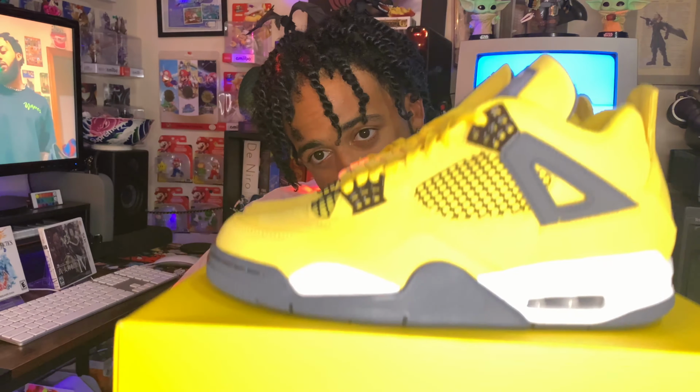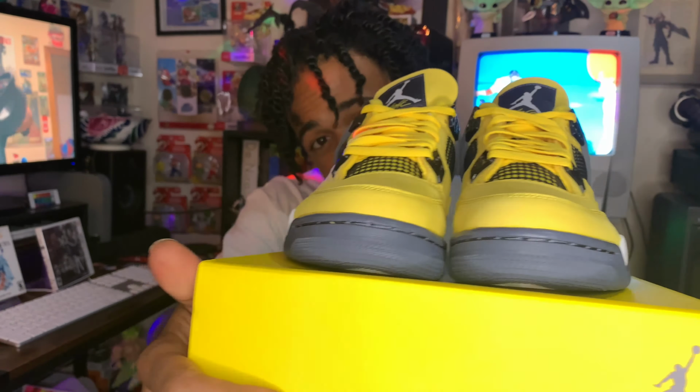So got something special today for y'all. Boom. Lightning 4s. Let me know what y'all think in the comments about these. I mean, the quality isn't too crazy, but I mess with them personally.